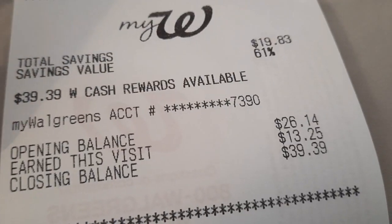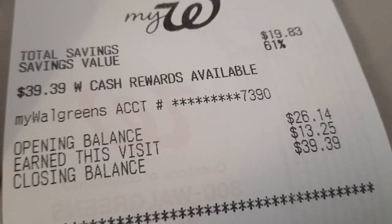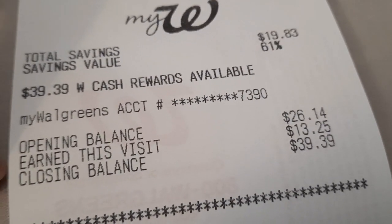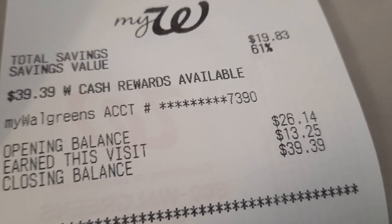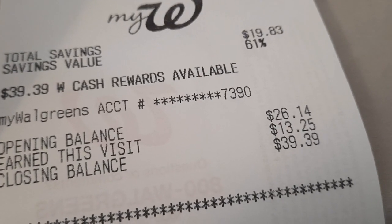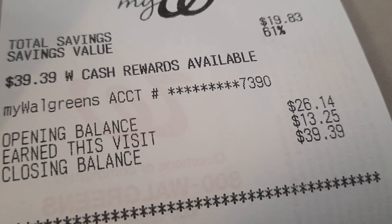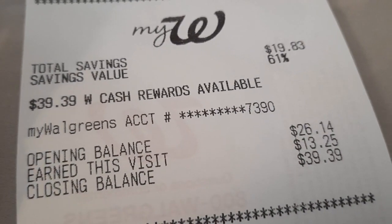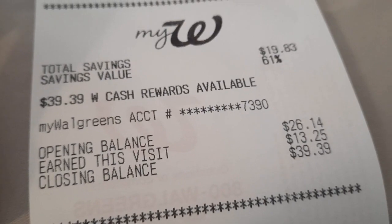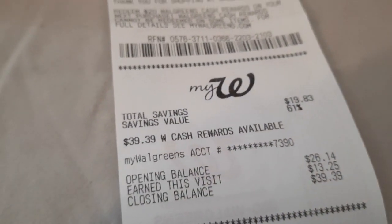When you come down here, you can see that my opening balance was $26.41 in Walgreens cash. I ended up getting $13.25. So again, $2 was for the Bic, $5 was for the Colgate, and then $6 for the booster, getting $13, and then the 25 cents just has to do with how much I actually spent out of pocket. So that's really, really awesome. I submitted a rebate for $3 back. It actually was $3.25 because I had an any receipt as well. So that was pretty awesome.